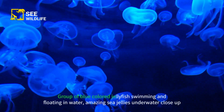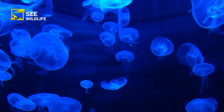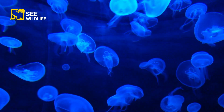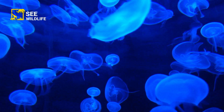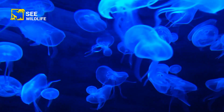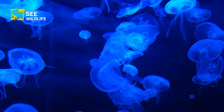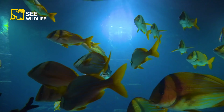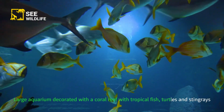Group of blue-colored jellyfish swimming and floating in water, amazing sea jellies underwater close up. Large aquarium decorated with a coral reef with tropical fish, turtles and stingrays.